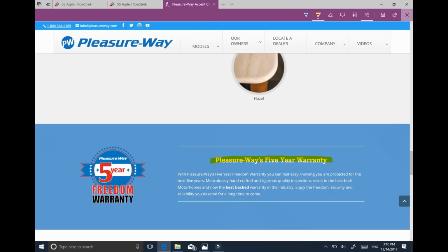The coach warranty is, I think, significantly different on both of them. So Pleasure Way has a 5-year warranty. It's to cover all of the parts and pieces that Pleasure Way itself has built and installed in your coach. It does not cover your appliances on the Pleasure Way. The Pleasure Way appliances have their own warranties, but none of them are going to be for 5 years. So you should know that.